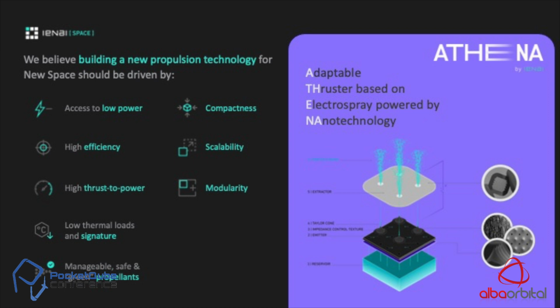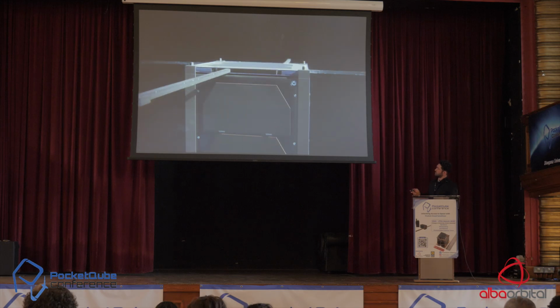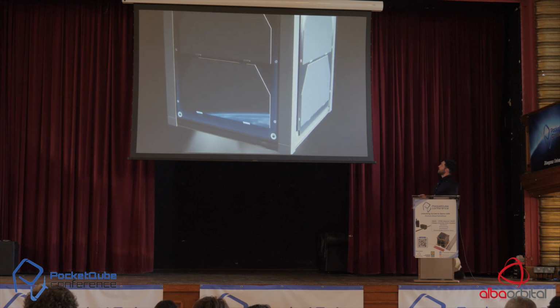So for that, we came up with ATHENA, which stands for Adaptable Thruster Based on Electrospray Powered by Nanotechnology. And I'm going to explain how this works. So there's a nice infographic, but I'll be doing the voiceover.